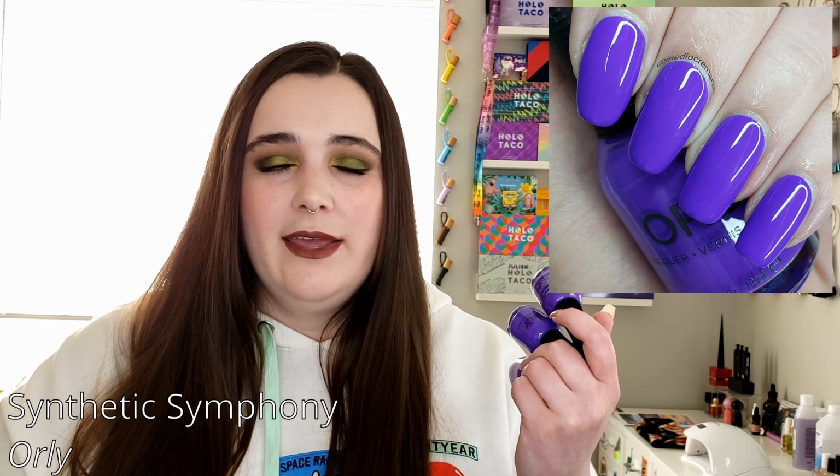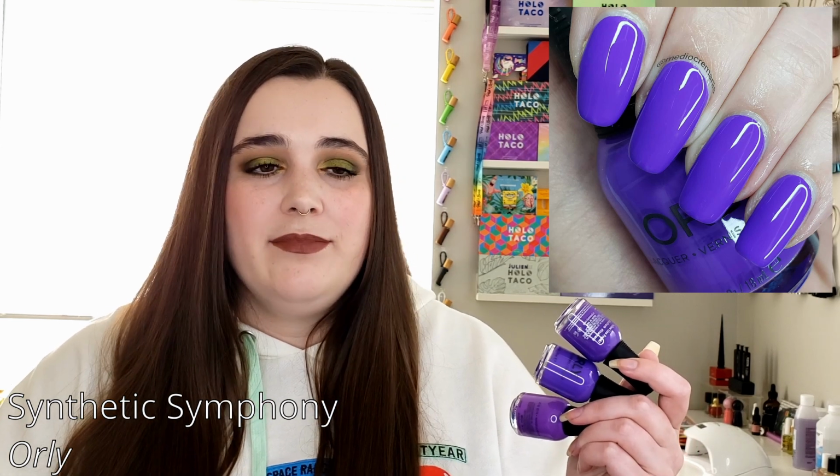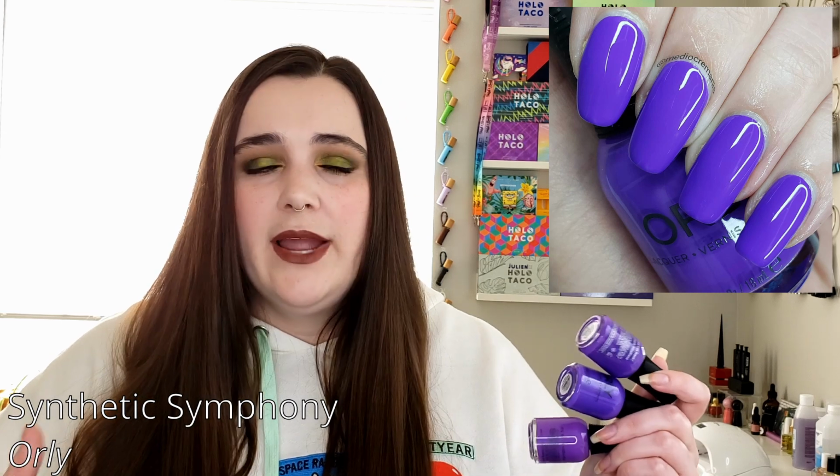It's not so bright that it breaks your eyes, and the camera picks it up pretty well, because neons notoriously pick up so badly on camera. So it's not so bright that it's going crazy, but it's also not so dark that it ventures into the royal purple category. It's just this very electric purple color, and I really love that.